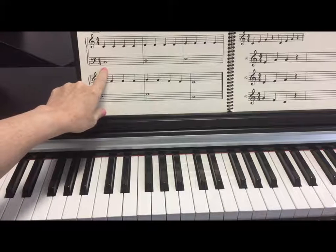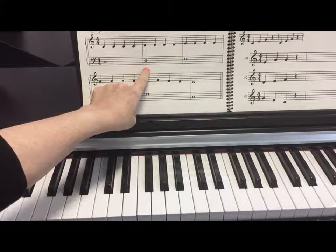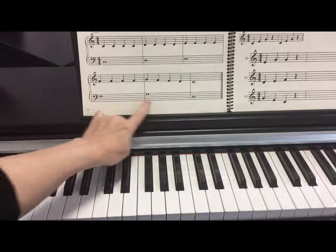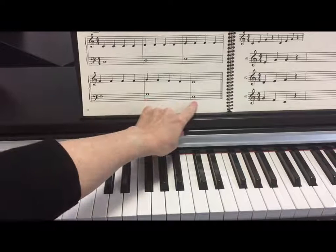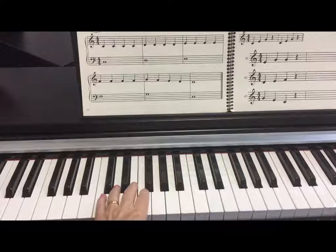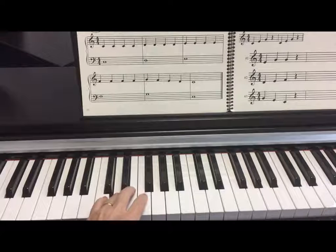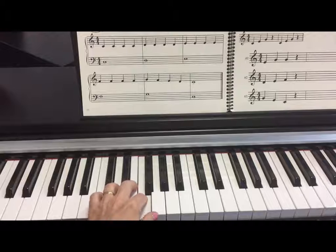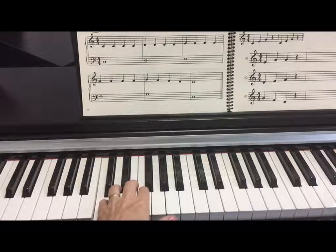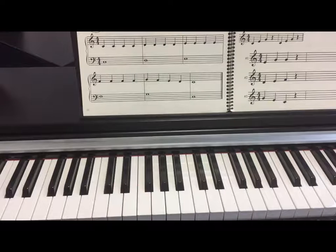Do, big whole note. Re, big whole note. Mi, big whole note. Fa, big whole note. So, big whole note. Do, big whole note. Left hand, pinky on do. Here we go. 1, 2, ready, play. Do, big whole note, re, big whole note, mi, big whole note, fa, big whole note, so, big whole note, do, big whole note. So that's pretty easy.